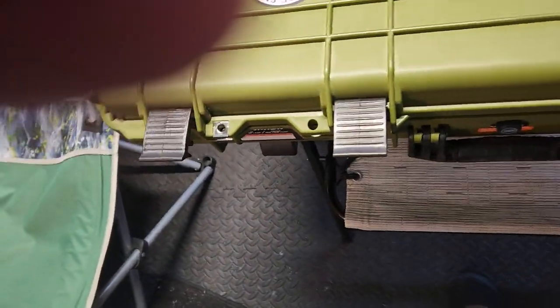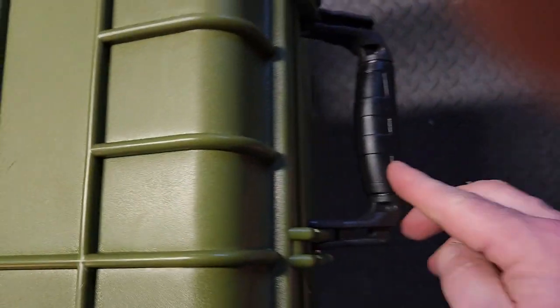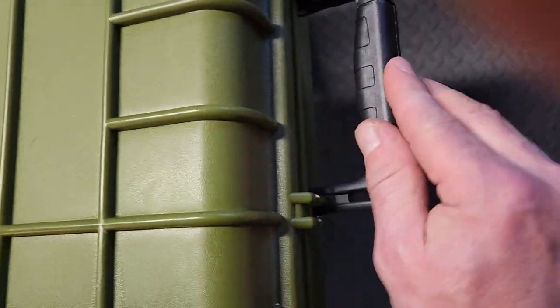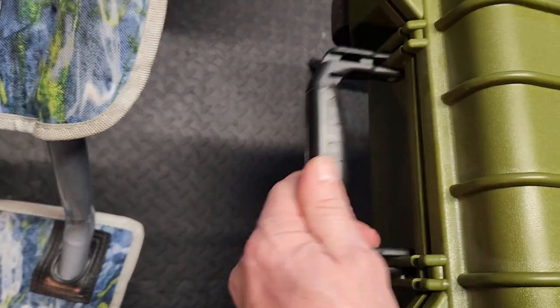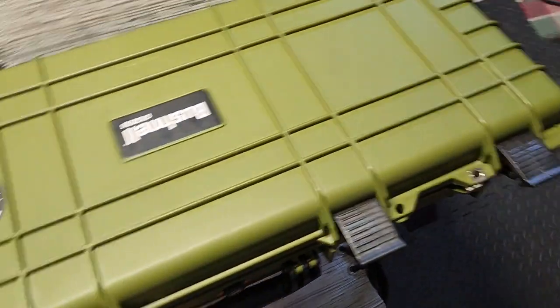So it also has wheels. This handle, I like that it's not loose. If I want to put it down, it's just perfect. It'll stay in place. And there's a handle on the other side. So if you really wanted, 2 people can carry it, or you can carry it from either side. There's also wheels, which is great. So it's airport ready and transport ready.